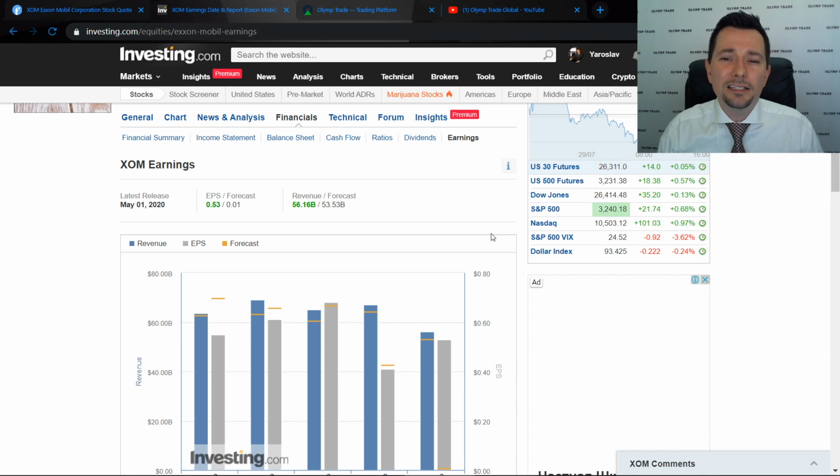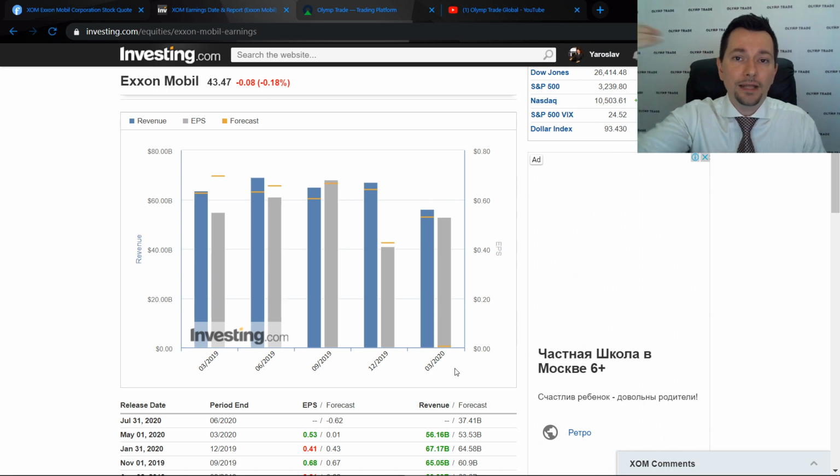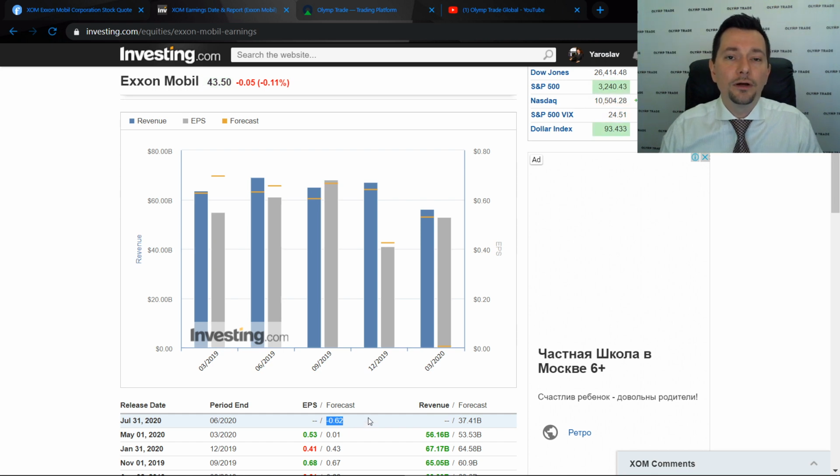Also, keep track of the different news, the different government news. So what we can expect, we're having Exxon Mobil publish their report on Friday. Guys, have a look at the forecast, right? We have negative 0.62 per share. What that means is that they're actually going to be losing money. So despite having a revenue of $37 billion, they also have a lot of debt.